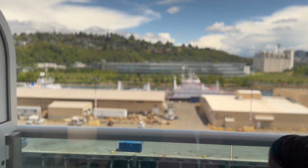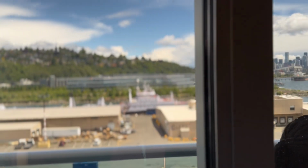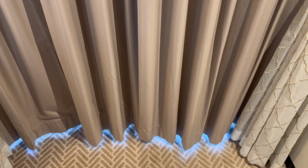Since we're sailing to Alaska, and Alaska is known as the land of the midnight sun, we're definitely going to want to use these blackout curtains to make our cabin as dark as possible. There's a little bit of light kind of escaping underneath there, but it really does a good job of blacking out the room.